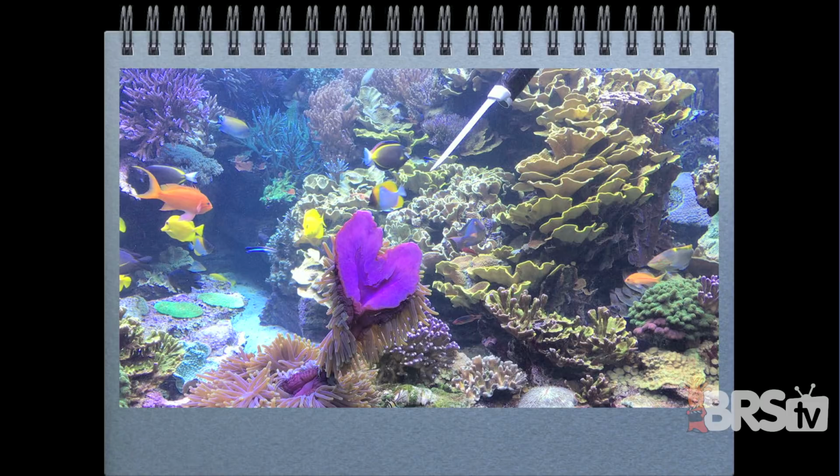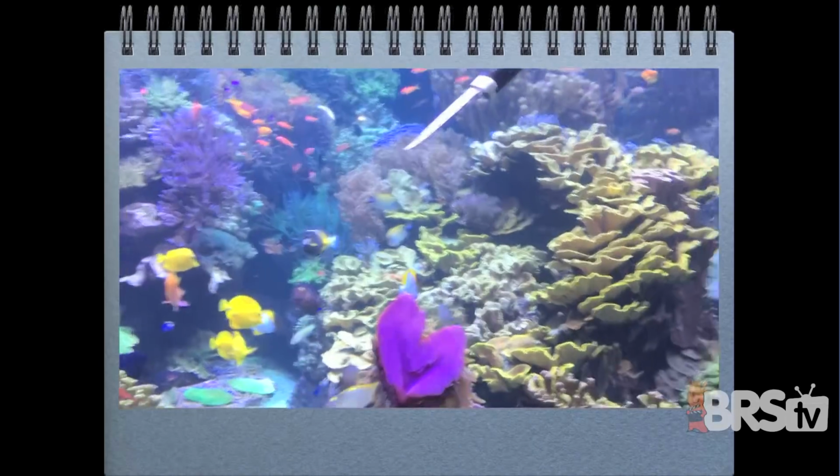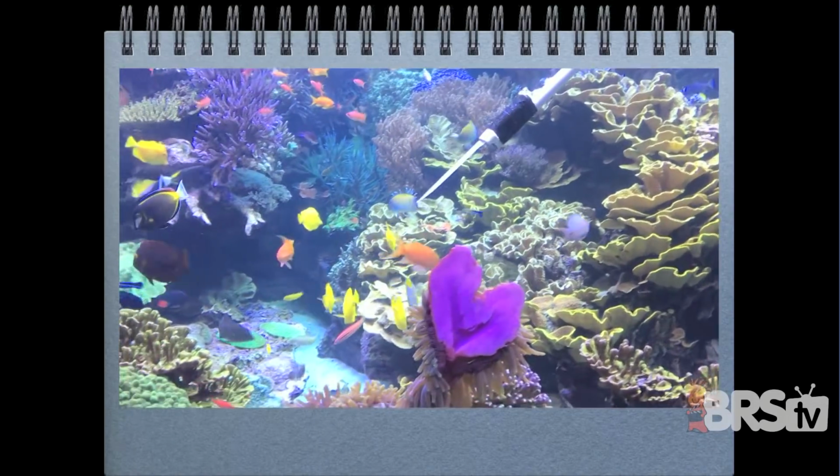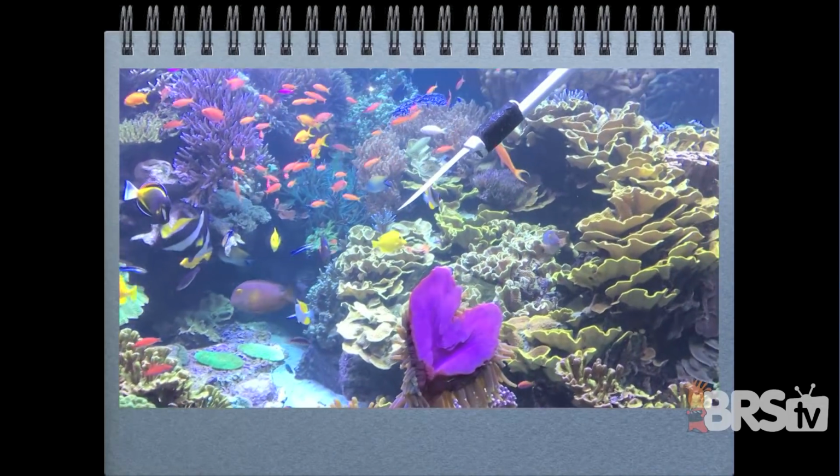Here's something you may not get to see every day. Let's see if it works. So this was a magnificent anemone along the front edge of the tank that decided, hey, I'm ready to split. And it decided to split.